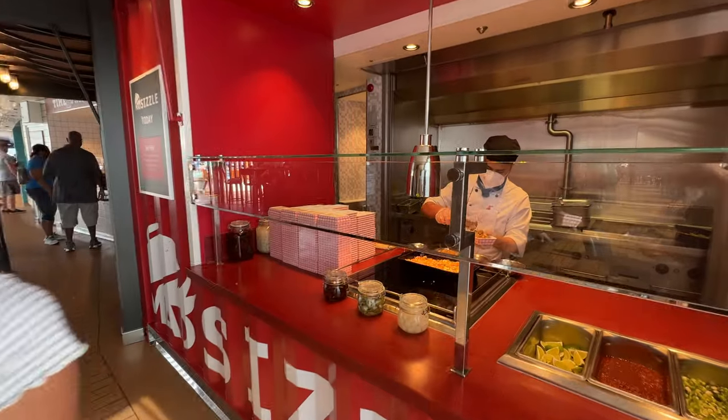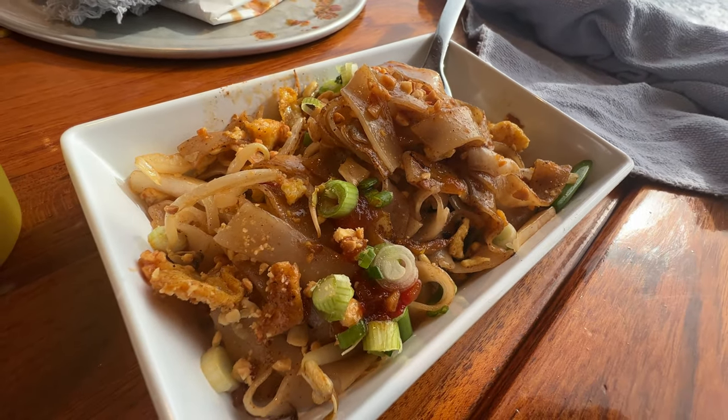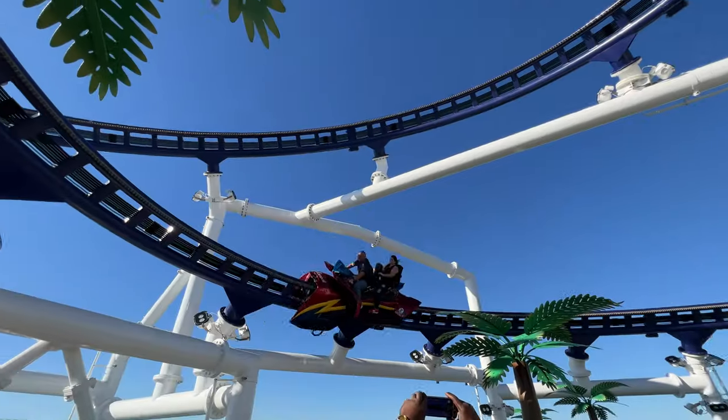And no doubt about it, check out these pad thai noodles. I mean, phenomenal. It was really, really good. So you're going to want to check out Street Eats.